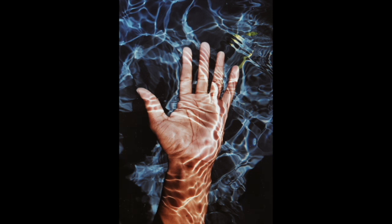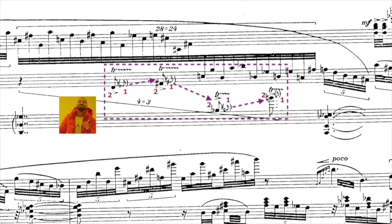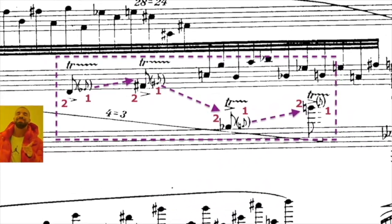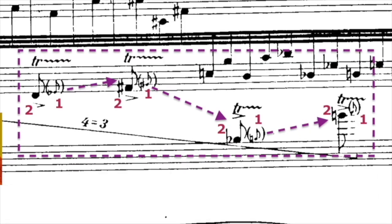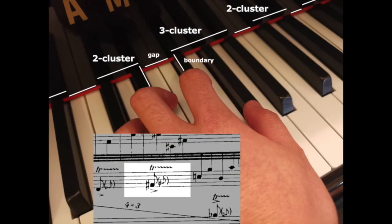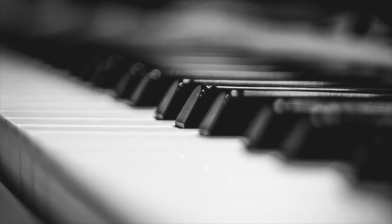Moving on, the strategies I use for this passage for positioning are encoded by the appearance of the piano keyboard, which, to be specific, is the black and white keys and their respective clusterings. For this trill, I see that the E-flat is on the boundary with its gap in the black keys. For this trill, I see that the F-sharp is on the boundary with the same gap, but on the other side, and so on. More on this later in the video.